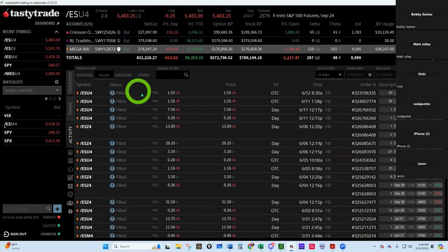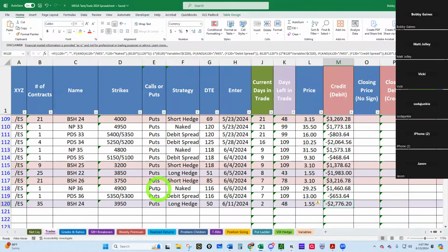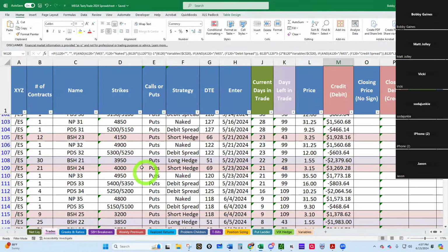Some of y'all are not liking these because it's complicated to keep up with. So 6/12 was yesterday. We bought 20 at 43 days, the 4,100s. Let's see where that is. So that means we got to have a 4,150 in here somewhere. Look at that. 12 and 20.